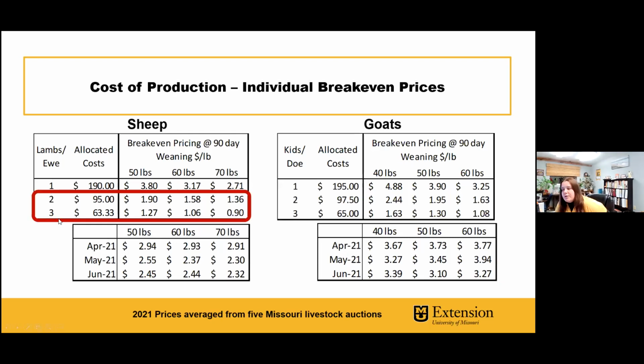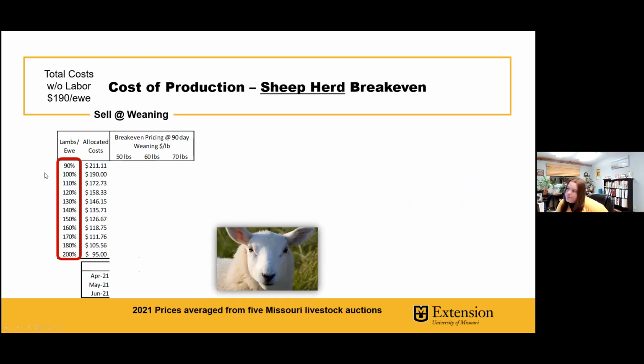So if we look at twins or triplets, you can see that in all marketing months, our costs were covered. Regardless of what the market was doing, if our ewe had twins or triplets, she would cover her cost and make a profit for the farm. The same thing happened with the goats. In all marketing months, twins and triplets covered the break-even price that we needed for the farm.